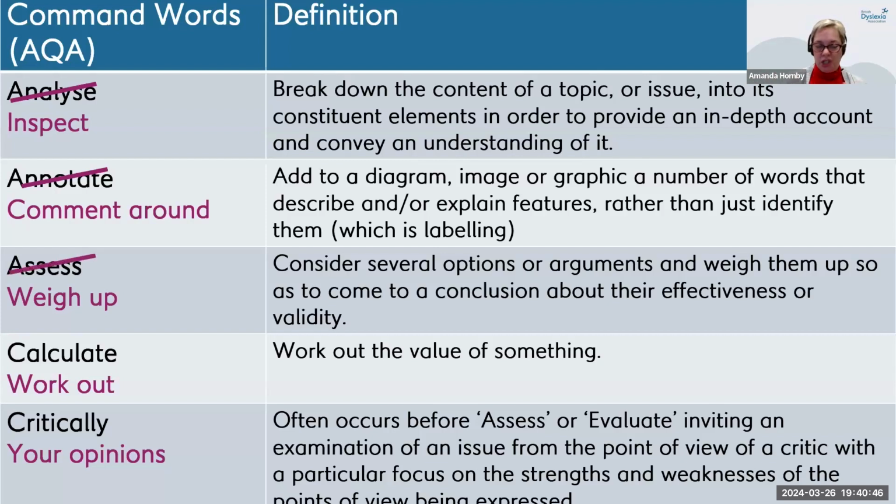Assess, you might cross that out and write weigh up, calculate, work out critically, write your opinions, and it goes on and on and on. So you can create all of these different words that they're able to understand in an exam situation.